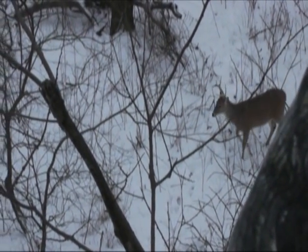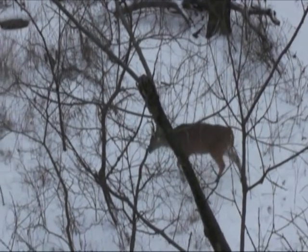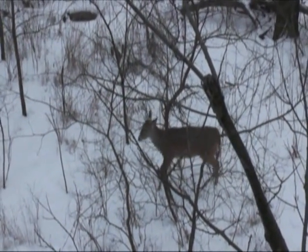I was so focused on the does and watching them hoping to get a shot that I didn't even notice this little 8-point buck sneak in behind me and walk by at 5 yards.